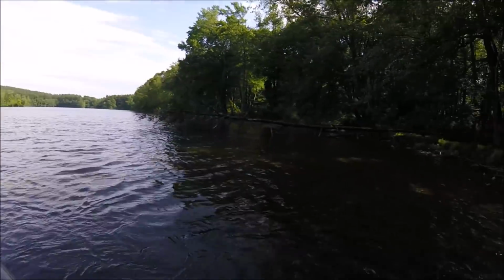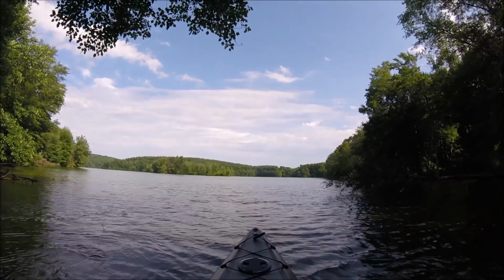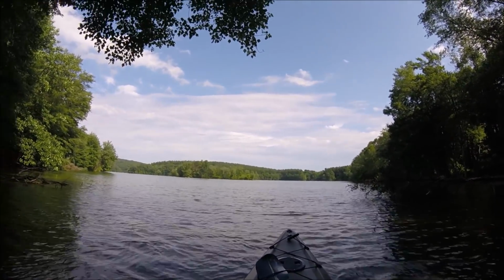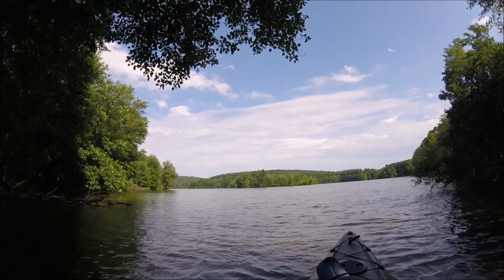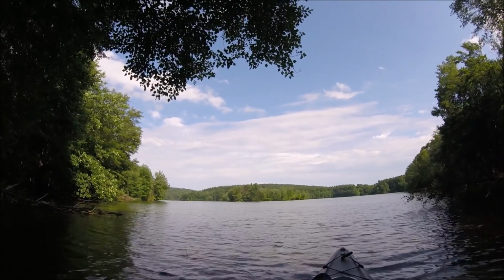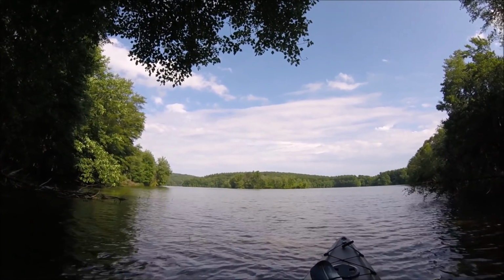So I don't necessarily need to get out and stretch my legs, but I am probably just going to park the kayak here out of the sun for a few minutes and have a drink of water, catch my breath, and then we're going to make our way back out over towards that little island. Maybe we'll get out and have a little stroll around on the island or something, and then I think after that we're going to start making our way back towards the boat launch. So sit tight and I'll see you in a second.